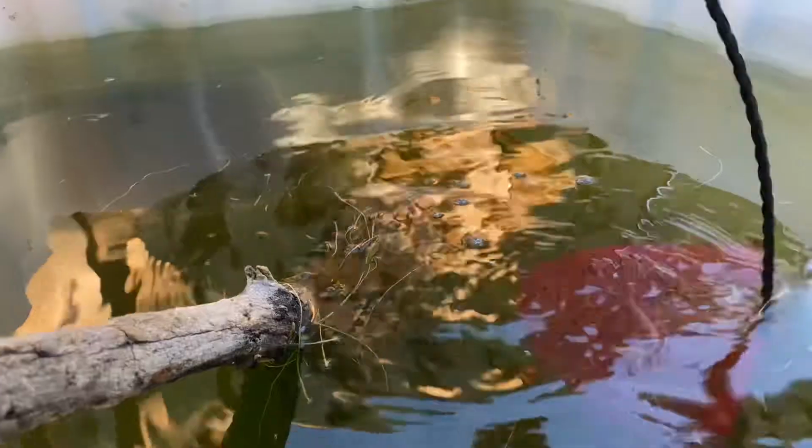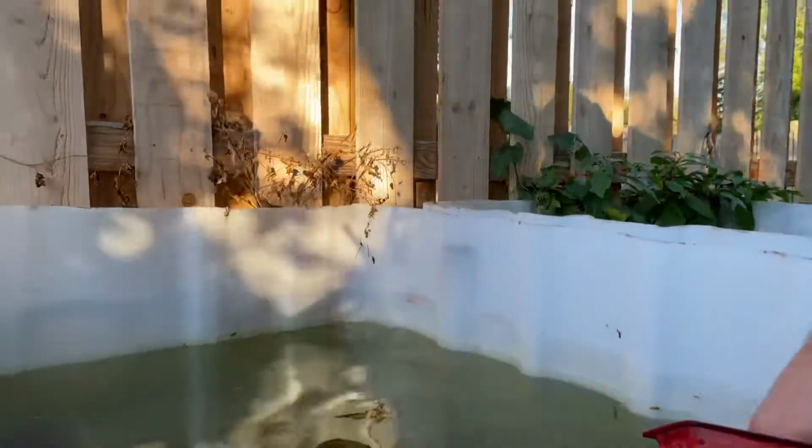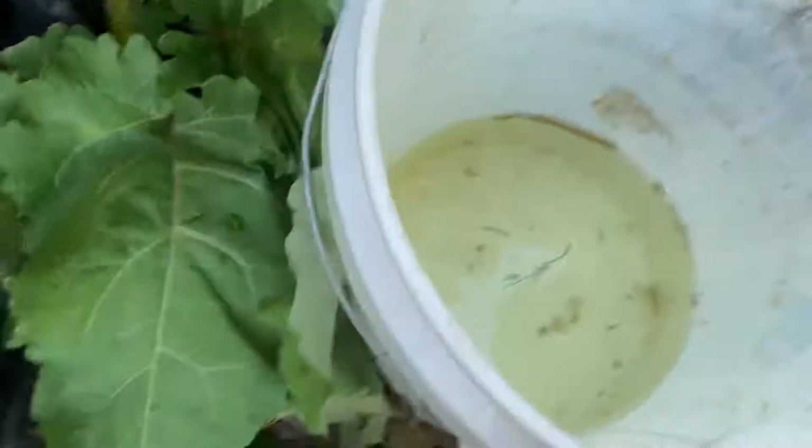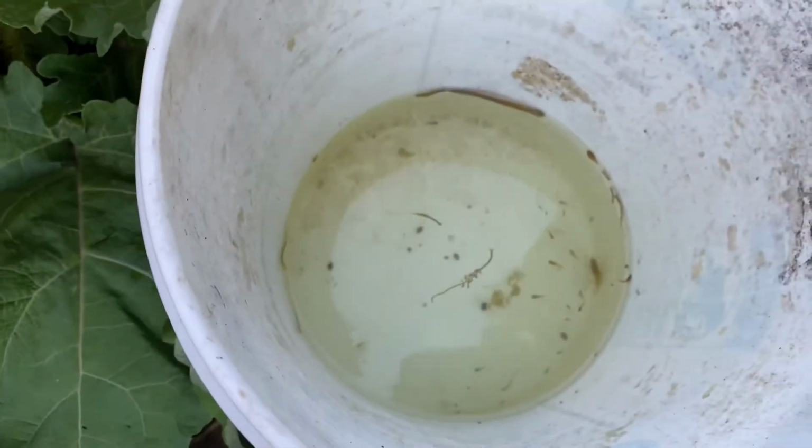Jeffrey, stop talking. And let's see how many we caught. So, not very many, but there is some little ones. There you go. Not very many. But some. A bunch of babies. Maybe we're going to get the rest tomorrow, right?